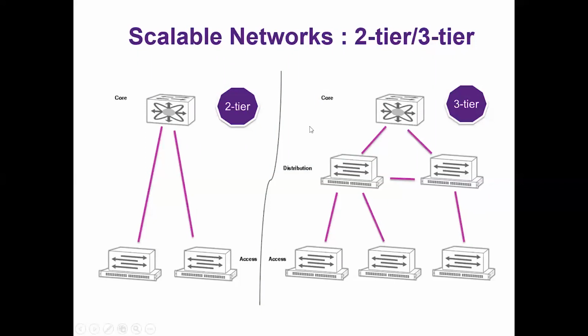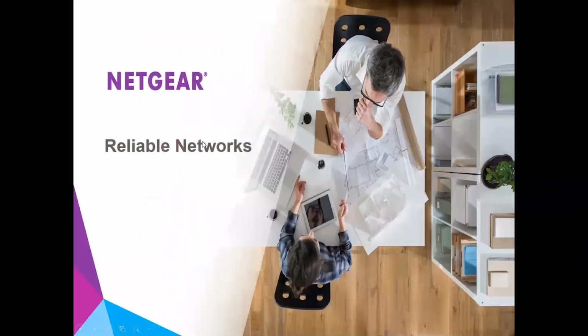And if we move further and we start having more and more devices, probably we are going to look at having a 3-tier network. With a 3-tier network, that's going to be even bigger, so we're going to have access, distribution, and core. But for now, I think it's more about starting to think about 2-tier network designs as soon as possible. That's the first big step to be able to deploy scalable networks.